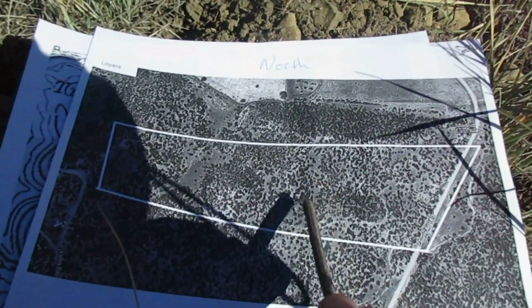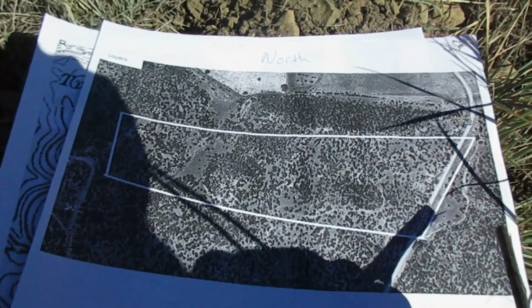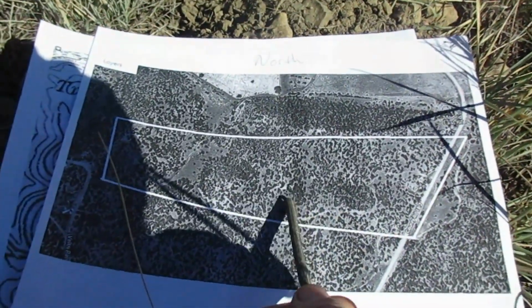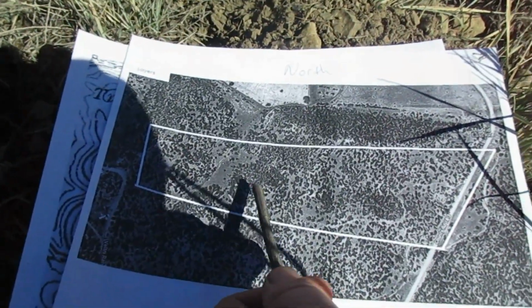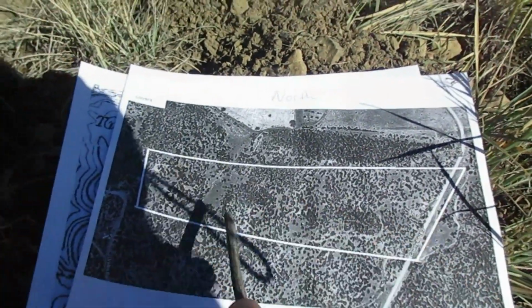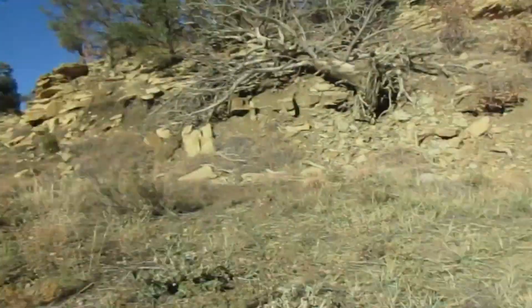It's so isolated. Looks like there's an old camper or a truck or something sitting right there. So we're going to walk this road, come up to here, and I'll come over to the edge to show this canyon, and then I'll come back and fly the drone over the property. That's about it.